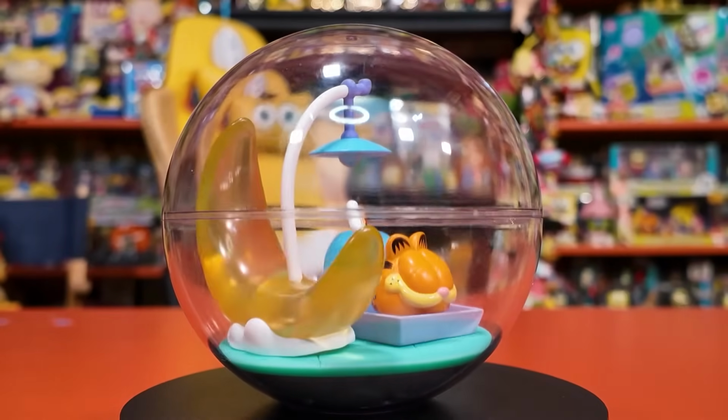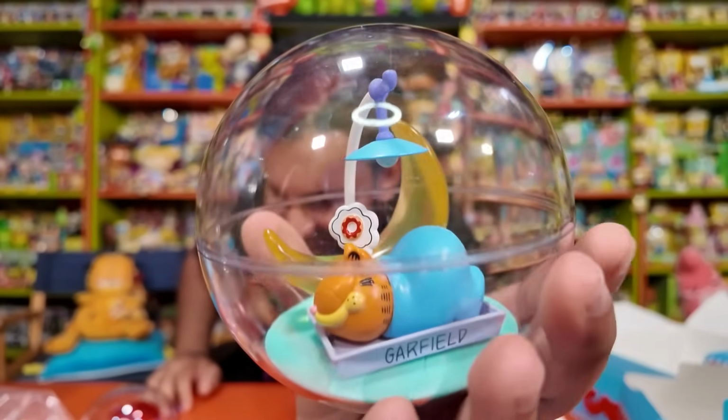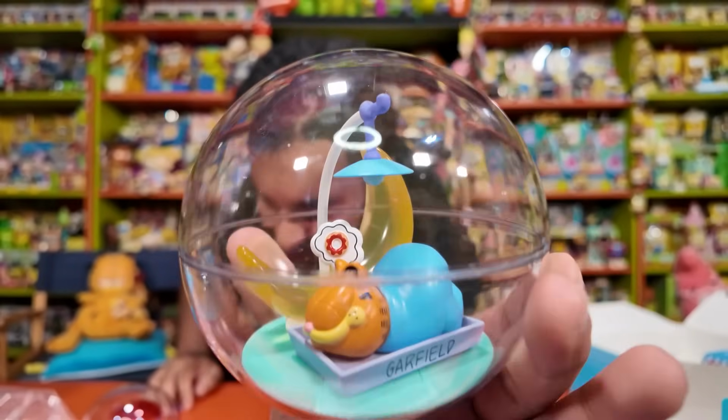Okay, so there he is inside of his sphere here. Perfect. He's nice and protected. Nothing can fall on him. No dust can collect. It's just its own little world there.